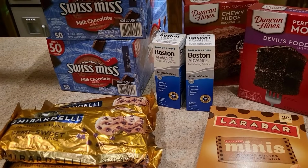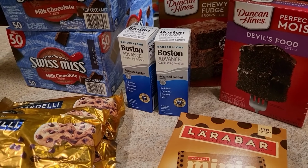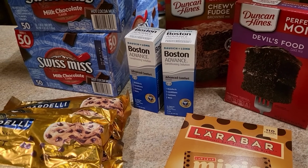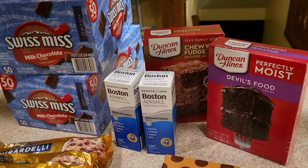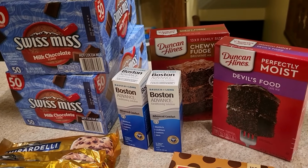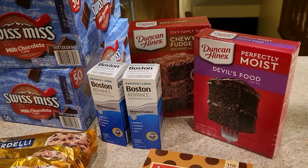Then I also grabbed my Boston contact solution because I'm just trying to restock. That ended up being $17.25 or $8.60 for each bottle. And then I was trying to get to my 5 for the instant discount. So I grabbed a box of brownie mix, and that was 93 cents. And I grabbed a cake mix for 84 cents.